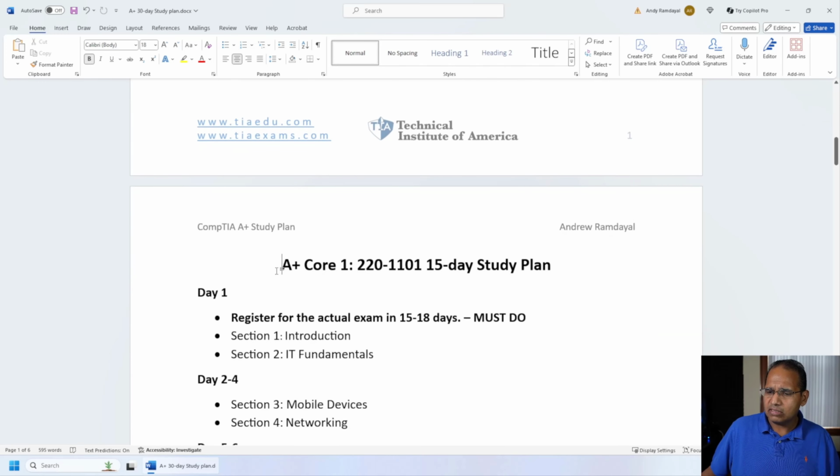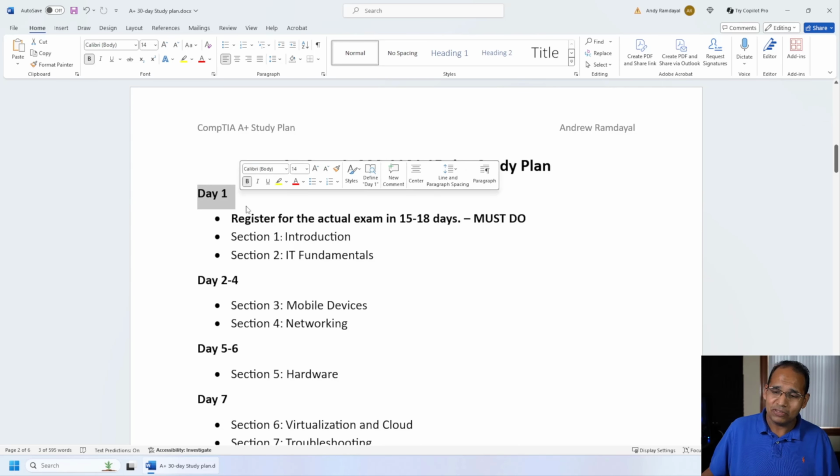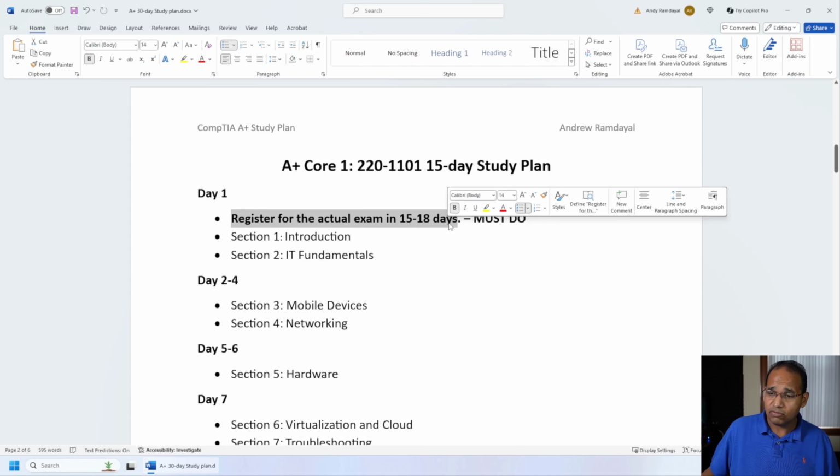So here we go. This is going to be the A+, the Core 1, 220. This is going to be a 15-day study plan. And day one is going to be pretty scary. Day one is going to be the scariest day of your life. And why is that? Because one of the first things you're going to do is register for the actual exam. You're going to register to take your A+ exam when you start studying for it.